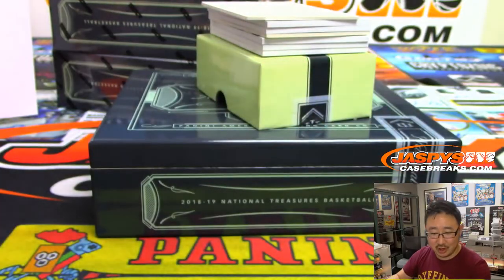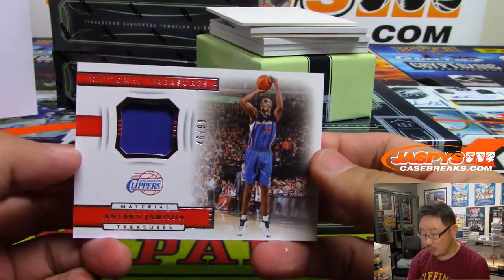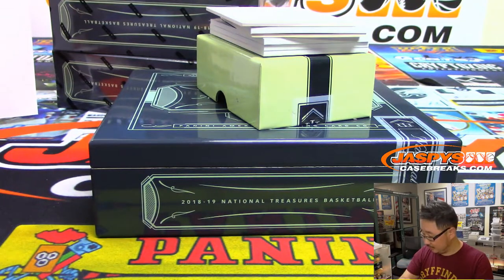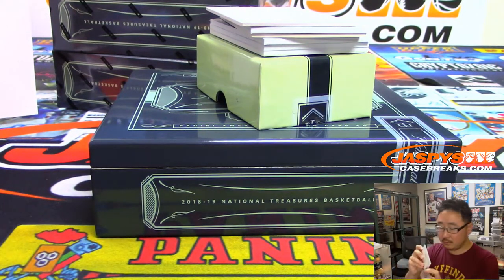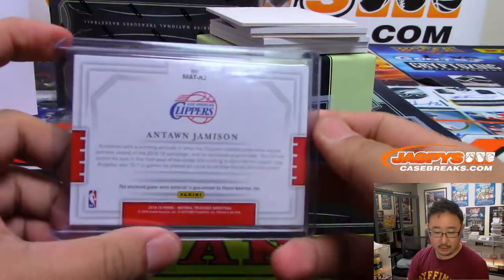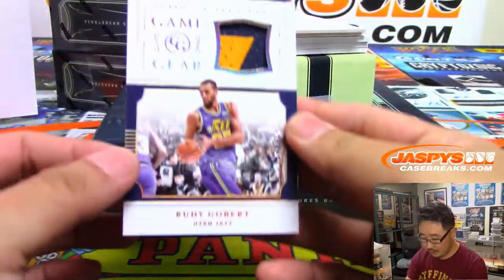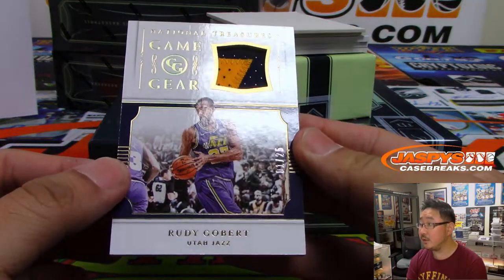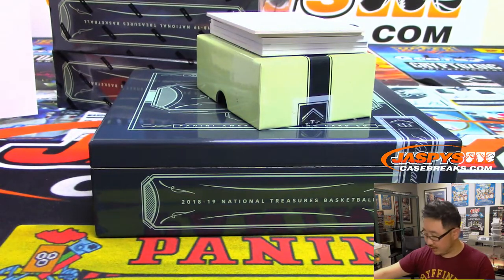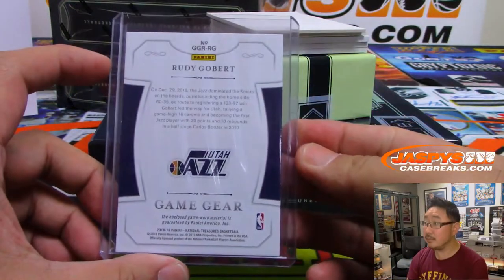Biography material is going to Charlotte. That'll be for Kevin G. We got Antoine Jameson, 46 out of 99. Clip Show, Rich Schmidt with the Clippers. Game Gear, Rudy Gobert, 1 out of 25 on that two-color jersey. George with the Jazz, G-Dub. Nice game gear.